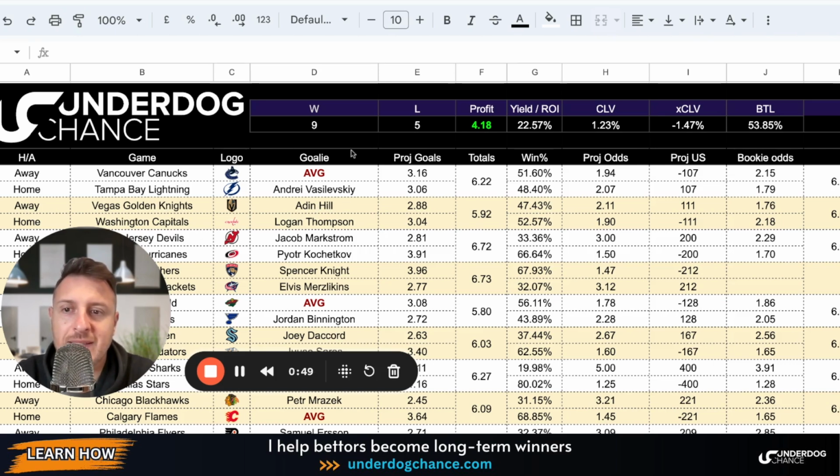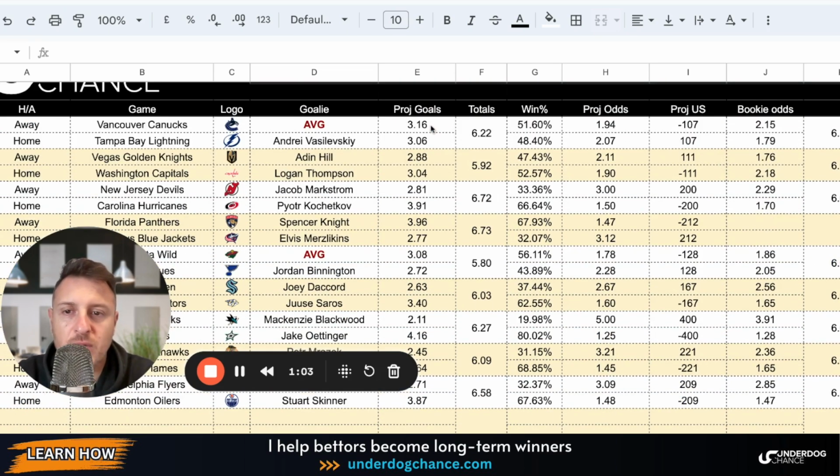So as I said, I have created a completely new NHL betting model with a lot of options. I'm testing it right now. 9 wins, 5 losses, profit 4.18, yield or ROI 22, but this is still a small sample size.